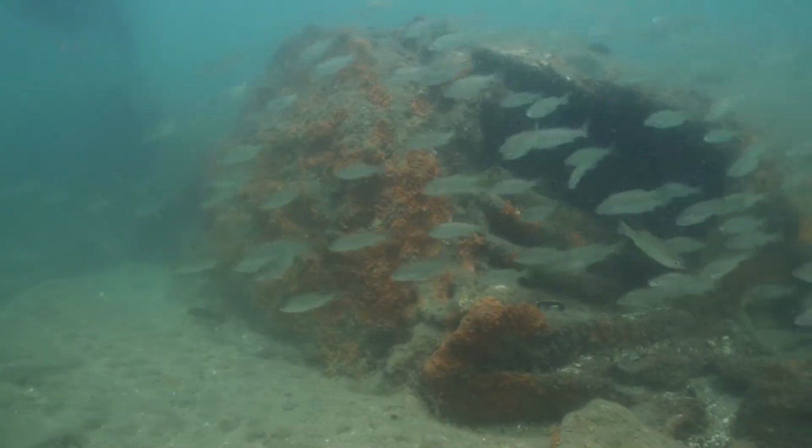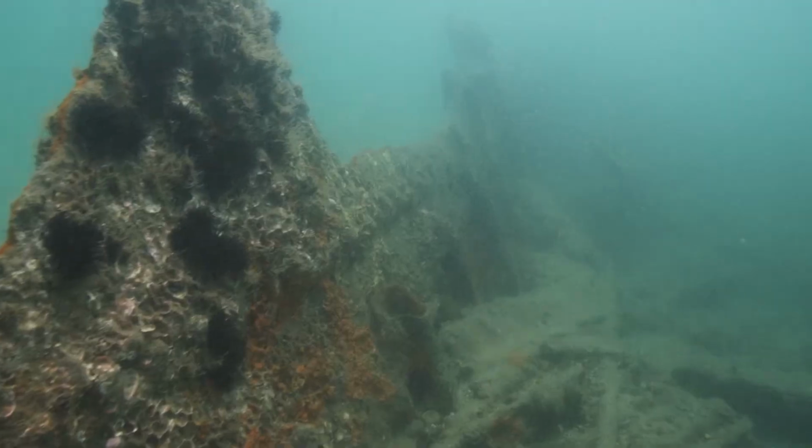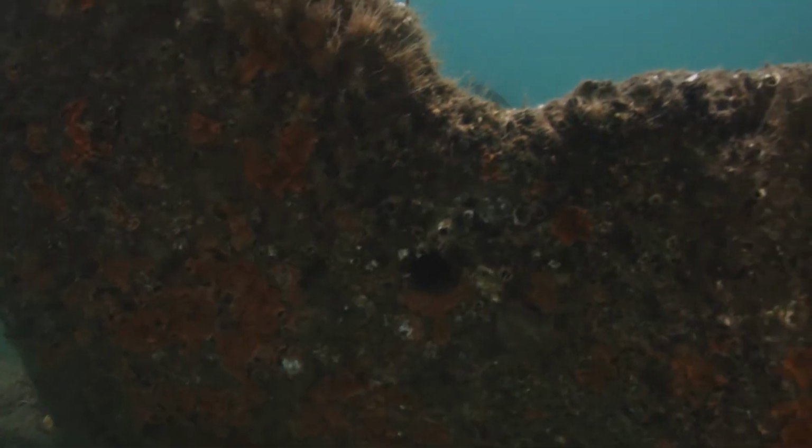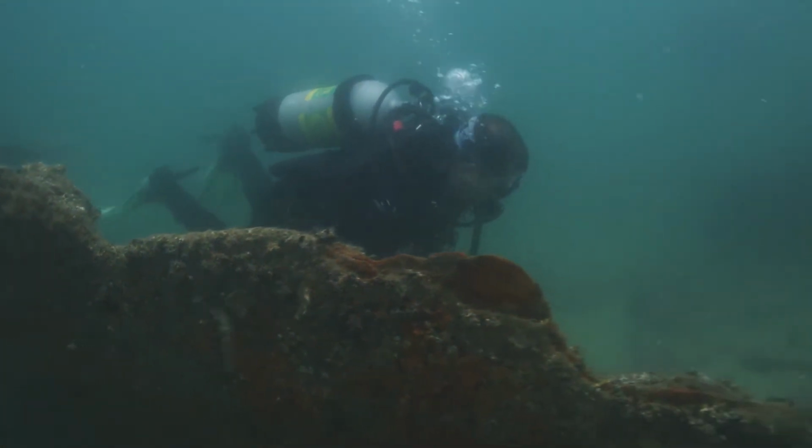The USS Huron, an iron sloop-rigged steamer, lies at rest in only 20 feet of water, and an easy paddle or swim from shore rewards visitors with a glimpse into the maritime past of coastal North Carolina.